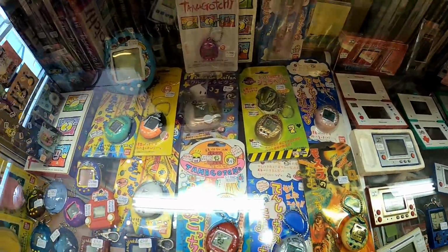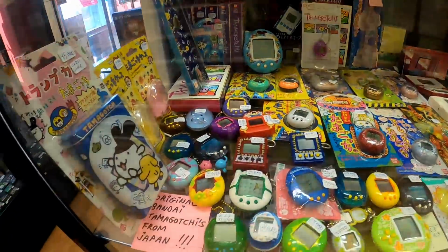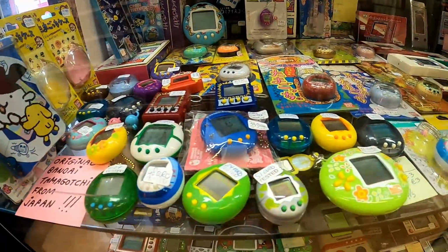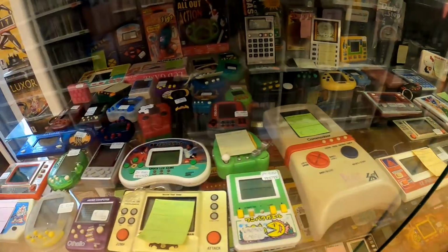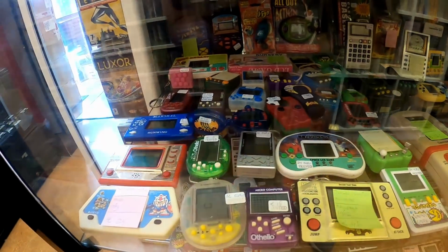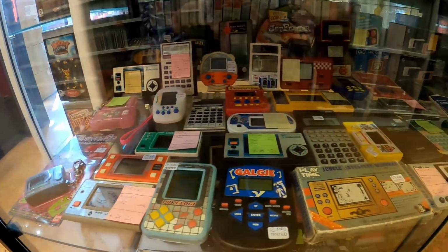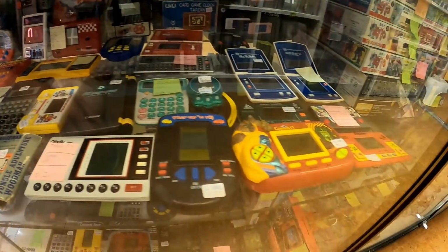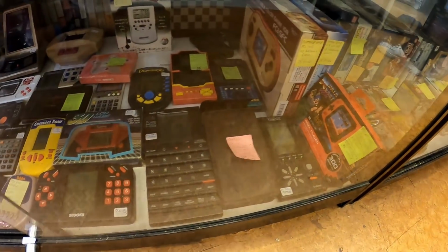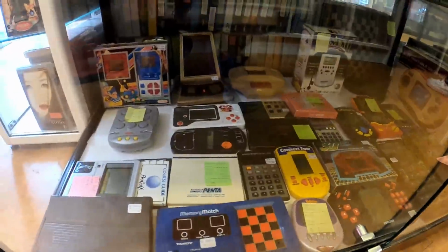And then this was my favorite section of all. Just get a look at these new on the card Tamagotchis. I thought these were so cool. Some of them ranged up to like 200 or 300 euros. It was absolutely crazy. And then an entire shelf, multiple shelves here actually, dedicated to different kinds of Tiger-like handhelds. Couldn't even begin to try to speculate what all of these are, but I thought these were absolutely fantastic to look at and made great shelf candy. Was really happy to see them.